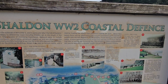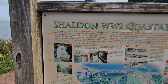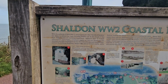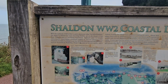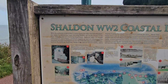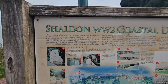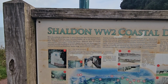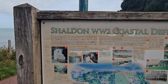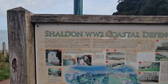Shaldon World War II coastal defence. So with the outbreak of World War II, and in particular after the fall of Dunkirk, the ability to defend the coast, including Shaldon, set at the mouth of the River Teign, became of increasing importance. Defences grew to include lookout posts, searchlights, armament against air and sea attack, and the necessary ancillary buildings to serve the units who manned the positions, such as the artificer's workshop, Nissen huts used as lecture rooms, and a dummy loading hut where they practised loading the guns.